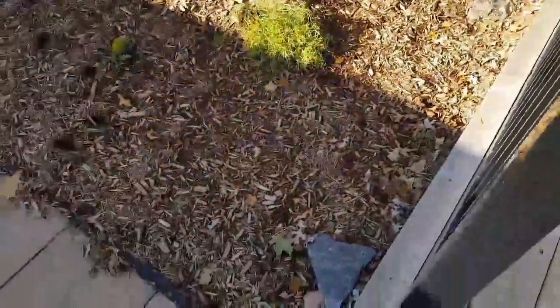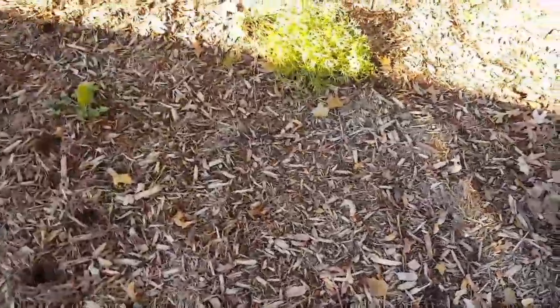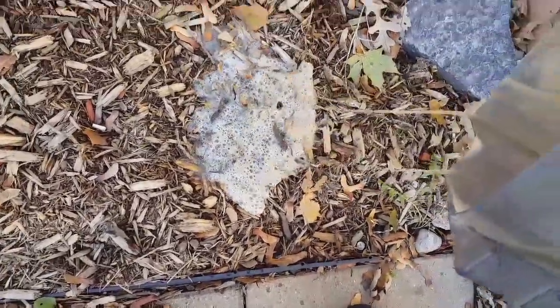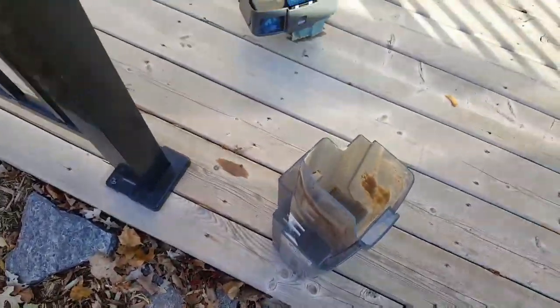Hey, everyone. So I want to show you how much water and dirt I pulled out of that one room here, guys. Look at that. That is nasty. Look at that in the bottom of my tank. That is nasty stuff.